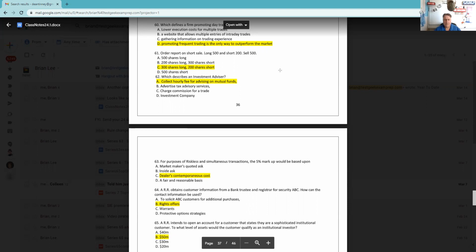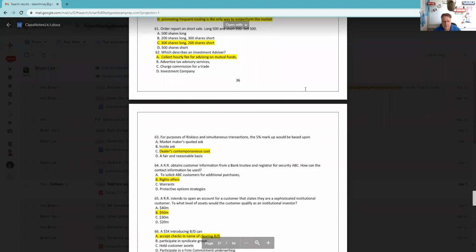What describes an investment advisor? Investment advisors give investment advice. They tell people their business is giving investment advice, and they want compensation. So that is A.